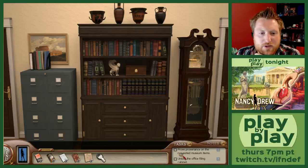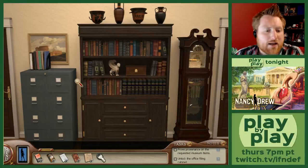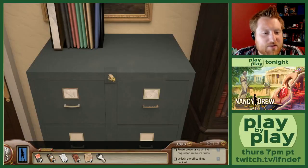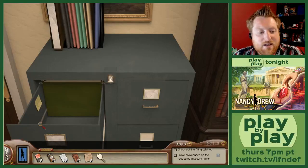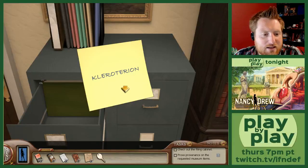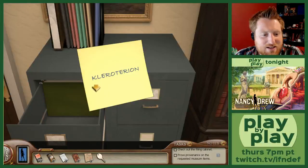Heck yeah, here we go. All right, I got a key. Here's the filing cabinet. I'm gonna use the key on the filing cabinet and get another key. But I will also get the Criterion Collection. Okay. Oh shit, no, I didn't get to take it. I have to leave it there.